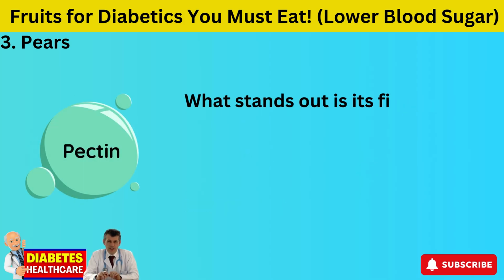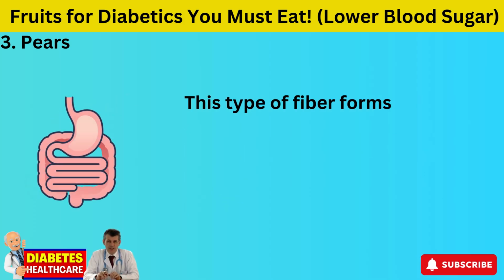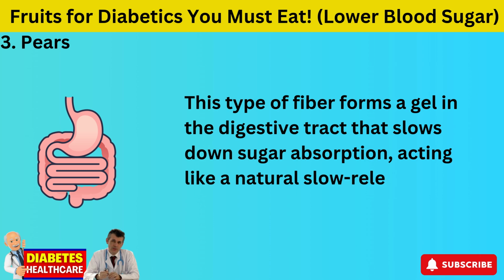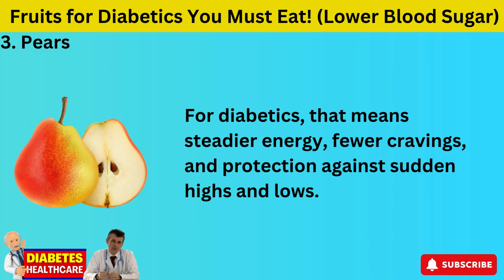What stands out is its fiber content. Pears are one of the highest fiber fruits, especially rich in soluble fiber known as pectin. This type of fiber forms a gel in the digestive tract that slows down sugar absorption, acting like a natural slow-release system for glucose. For diabetics, that means steadier energy, fewer cravings, and protection against sudden highs and lows.